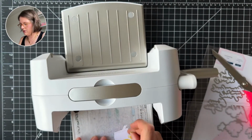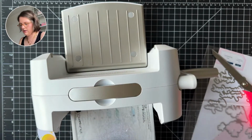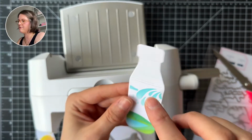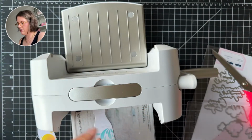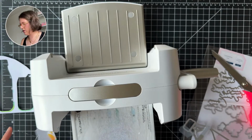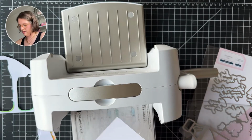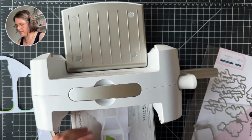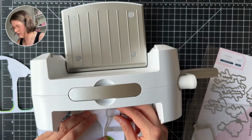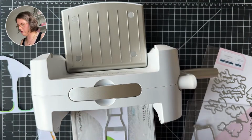So this is number one. Like this. And here is the bottle. And you have these etched details that give it some more texture. And number three, I think I'm gonna do as a bottle as well. And I might stamp something on it later. So I'm just gonna cut it for now.